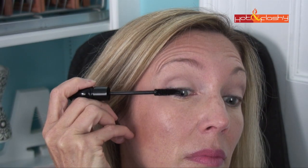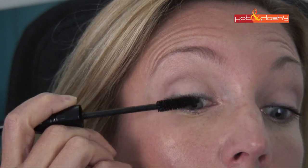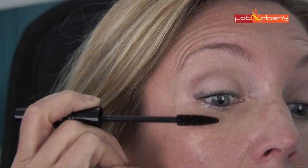It was a medium wet formula that applied very easily, but being a little wetter, I did get it sort of on me a little more. Two coats gives longer lashes with good separation and some volume. The lashes look natural but better, and there was no clumping. And what I really like about this one is what I just said, which is that the lashes looked natural.